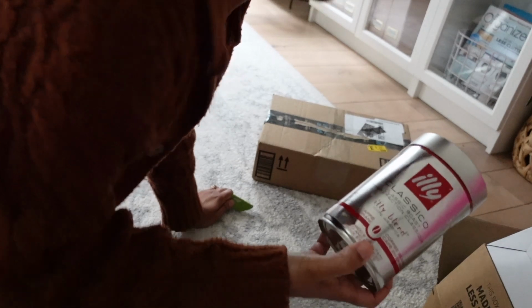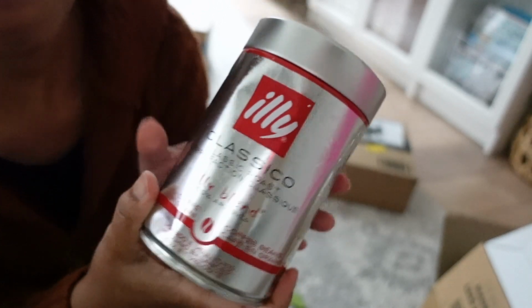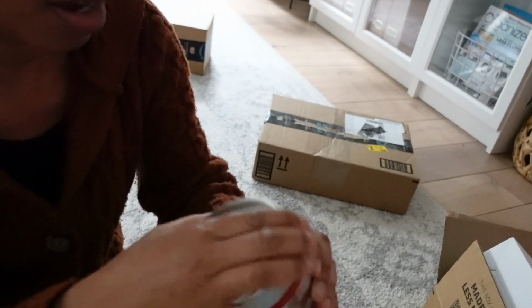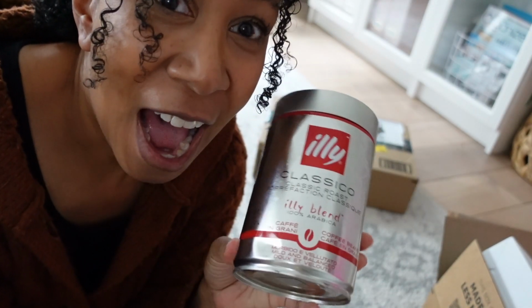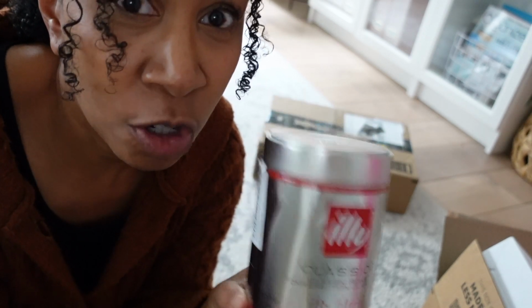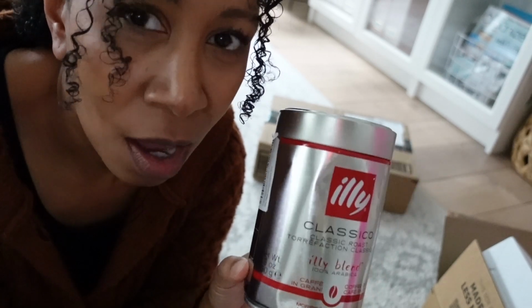This can has been through it, but it's fine. This is my favorite coffee. This is Illy coffee. Why would they send a metal can in an envelope like this? Of course it's gonna get beat up, but the seal is still on and the beans are still fine inside. So this is whole beans. We're gonna grind. Oh my God, listen. I'm already very excited for tomorrow morning when I grind these up. I should grind them before tomorrow morning so I'll wake up and have some coffee.